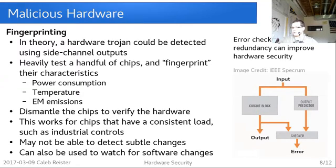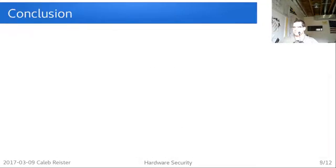Another example here: adding error checking and redundancy can actually improve the hardware security. What you have here is an output predictor. It basically takes a shortcut, and it wouldn't necessarily give you the output you want, but it could give you something related to it, and then it would run through some checking hardware and raise an error and, for instance, notify the operator of the problem.